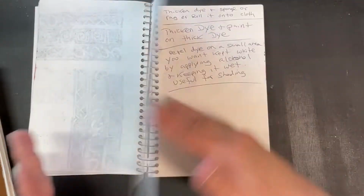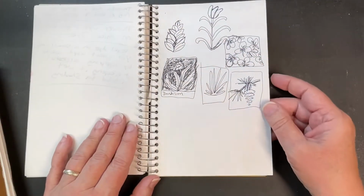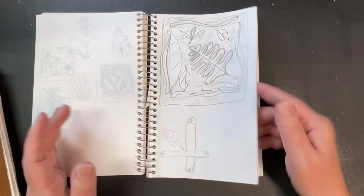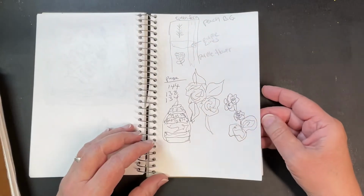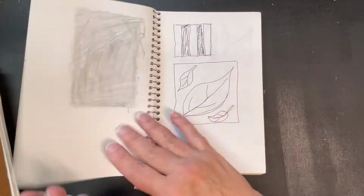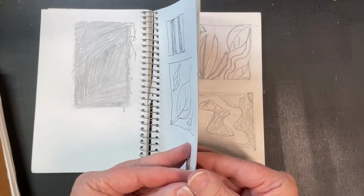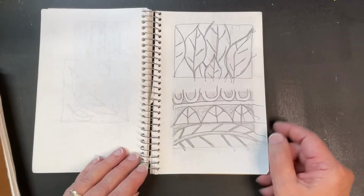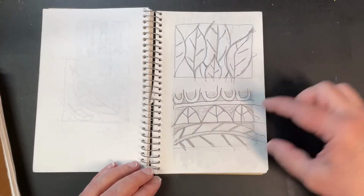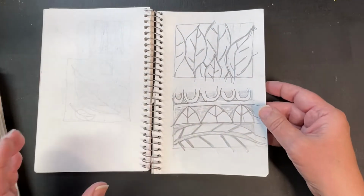More silk scarf designs. Some notes about silk painting. Again, just sketching out ideas, trying to find my style. These are the type of sketchbooks that I would never think of doing a flip through on. Okay, these were some of the drawings for the bigger blocks that I ended up carving out, and they do a repeat. They're drawn so that you can flip them and put them together and do a whole silk scarf with them.